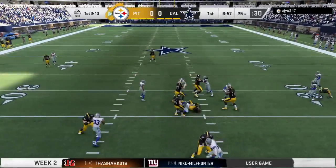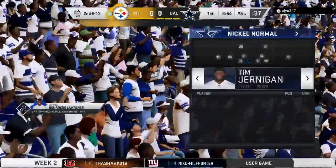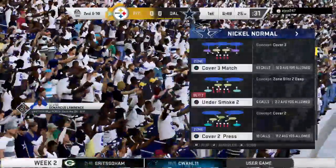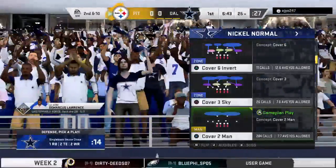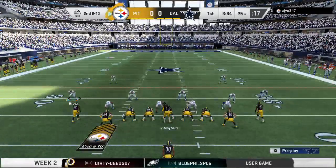First carry for James Conner, and not the start he was hoping for there, as he'll maybe get back to the line of scrimmage, and that's it. Officially no gain on the play, and it's second down. Second and 10 at the 25-yard line. So after the run for no gain, here's second and 10.